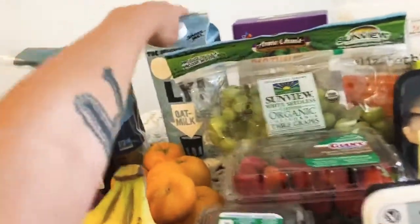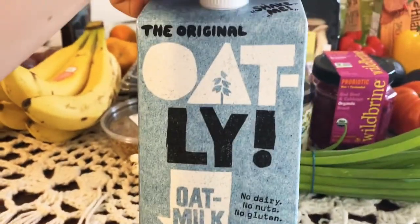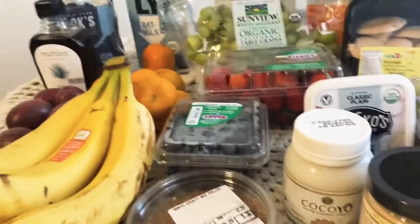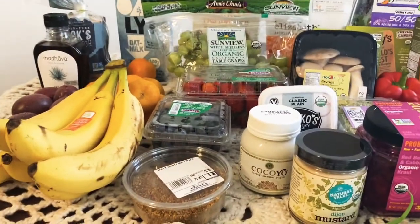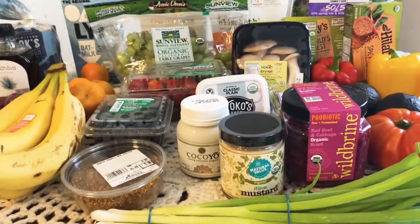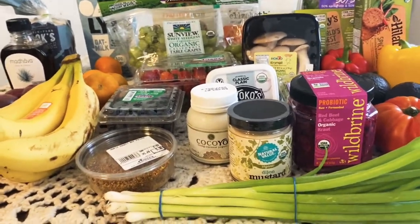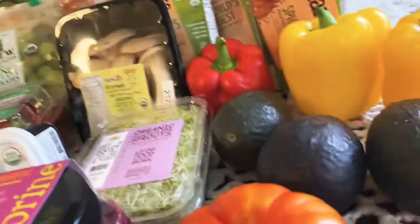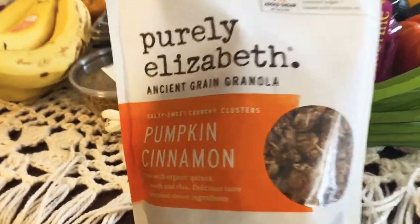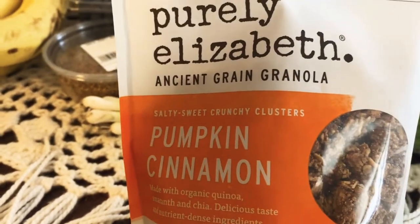Sometimes in the morning I'll also use some oat milk, and I will blend that up with one whole banana and some ice, and I'll use that to make kind of like an acai bowl, but more so a banana ice cream. So it's kind of like banana ice cream, but then I'll top it with some granola.